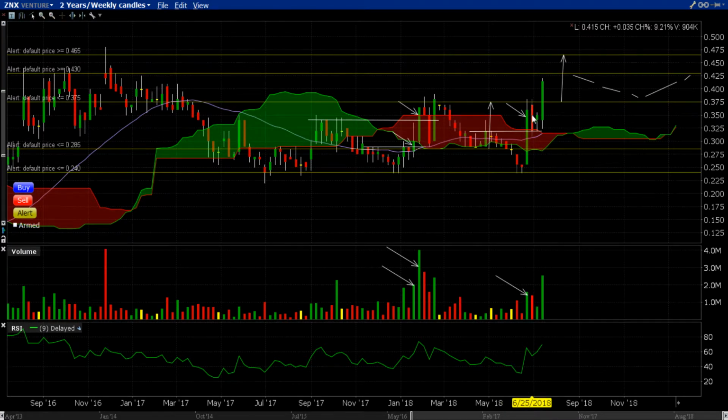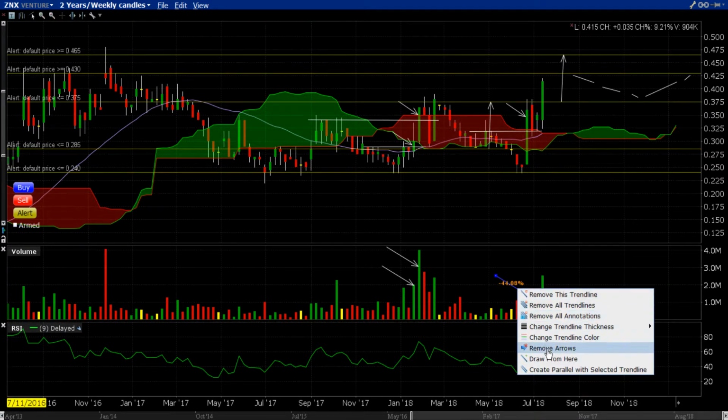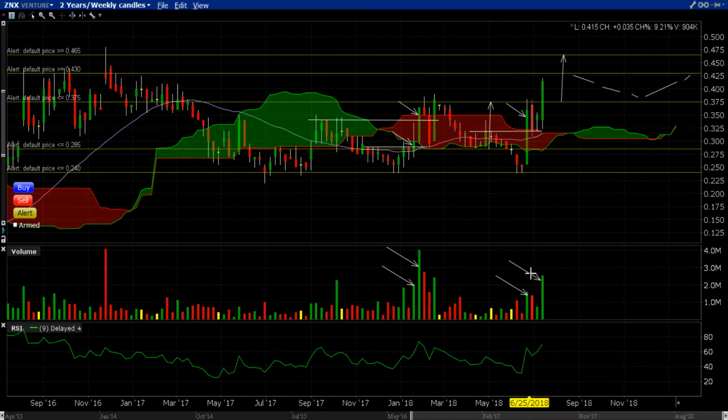Pull back on smaller volume. And look at that. Now it's trying another go, guys. Wow. One-two punch. Didn't quite make it out. Went through. Now we're really above the Ichimoku cloud. 30-week average, look at that angle, starting to get nice. We close with more than twice the average volume of the previous 4 weeks.